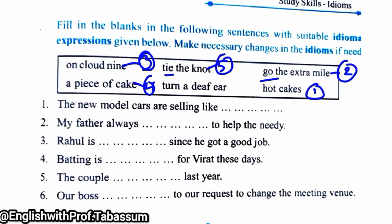Then our boss dashed to our request to change the meeting venue. Our boss turned a deaf ear. So this is number 6. To change the request for the meeting.